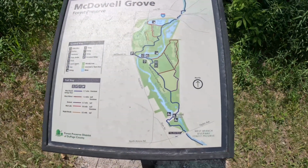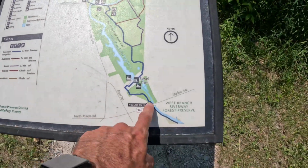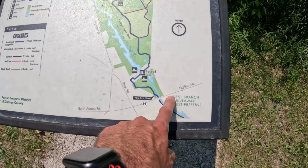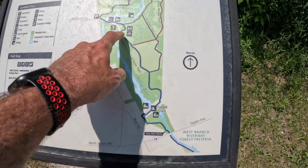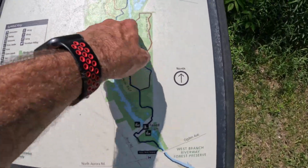Looks like the next section of trail runs through McDowell Grove Forest Preserve. We're way down here, just past Route 34, Ogden Avenue, and we're just making our way up here on the blue route here. Looks like there's some side trails up here.